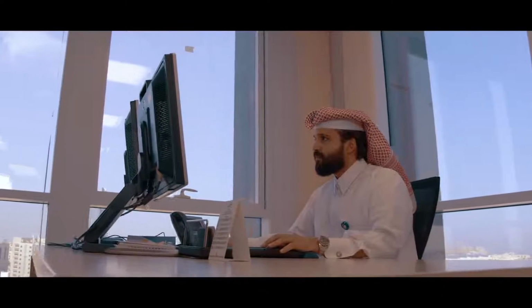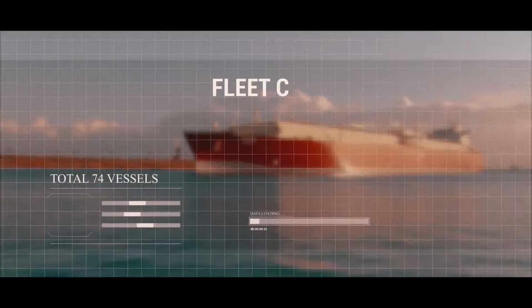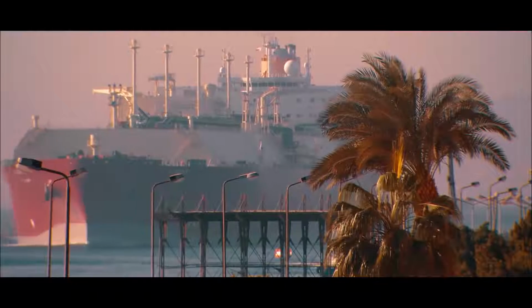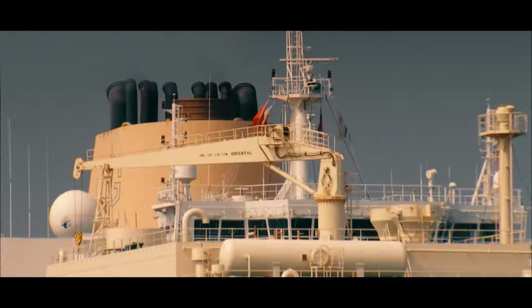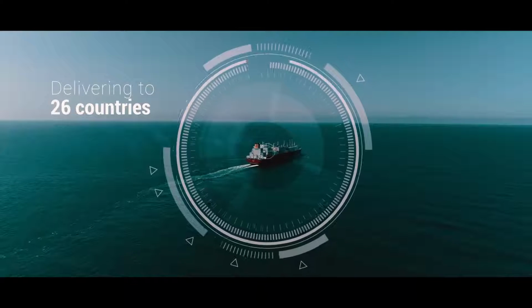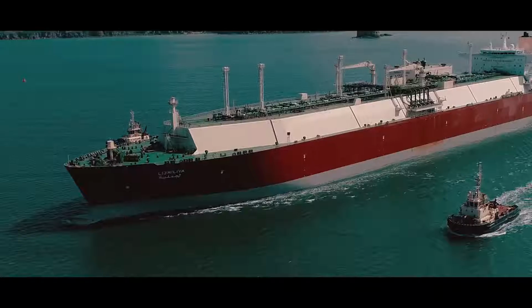Nakilat is at the forefront of the LNG transportation industry, with the world's largest fleet of LNG vessels. Our vessels are the largest and among the most technologically advanced LNG vessels in the world, delivering to more than 26 countries and 90 terminals worldwide.